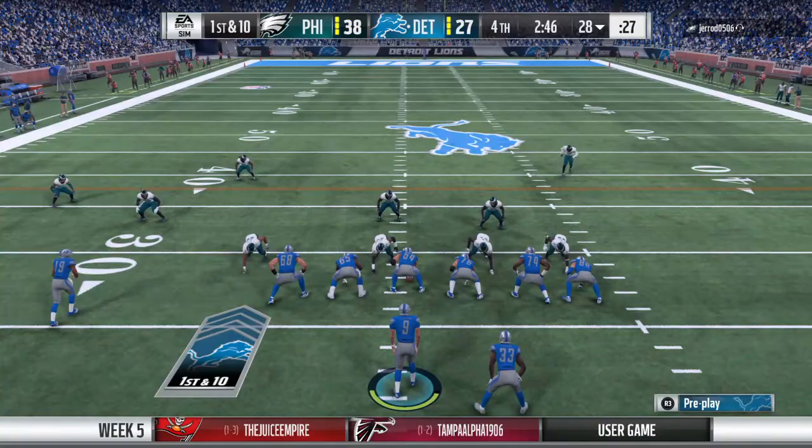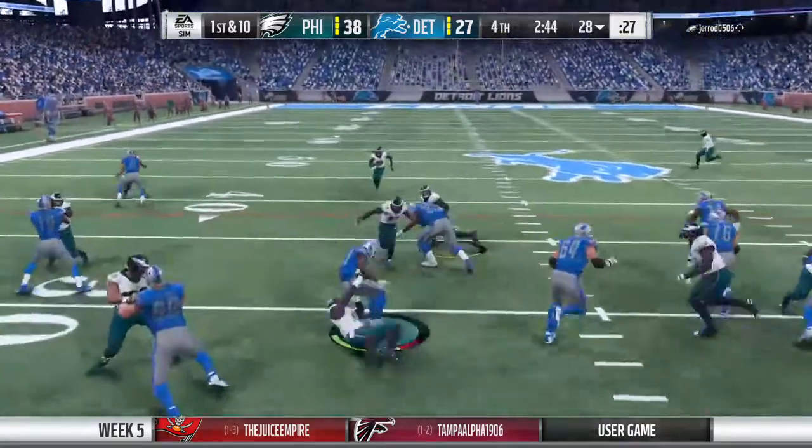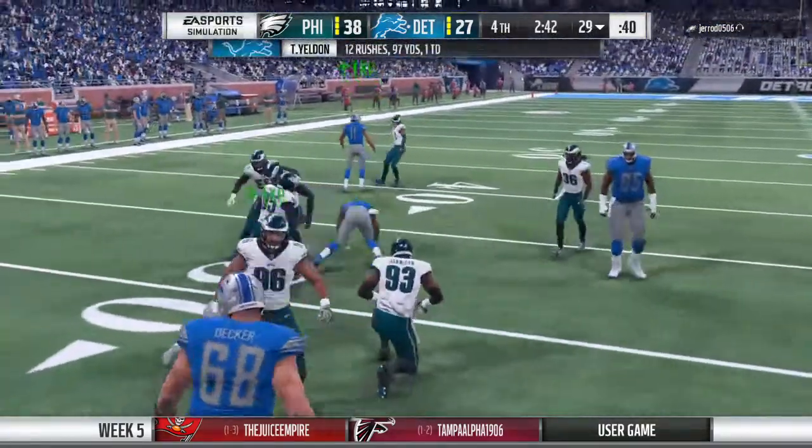I'm with you on that one. Let's just go ahead and be frank about the whole thing. The only one happy about the 3-point was the kicker. Exactly. He put it through the post.